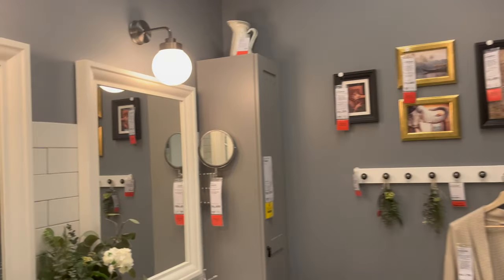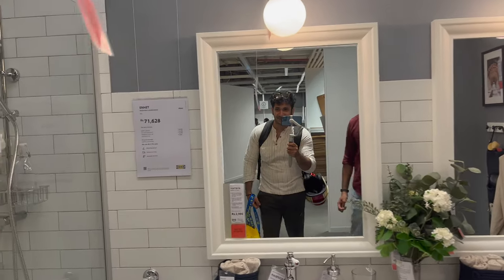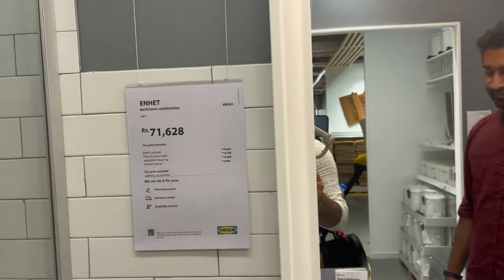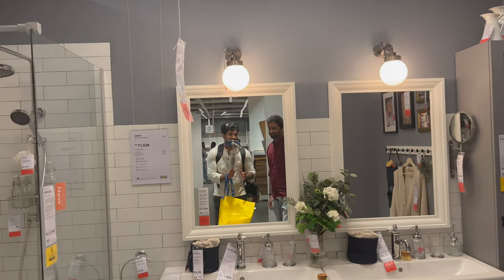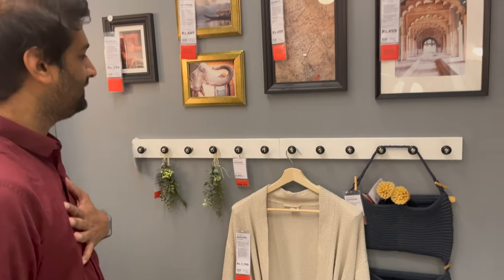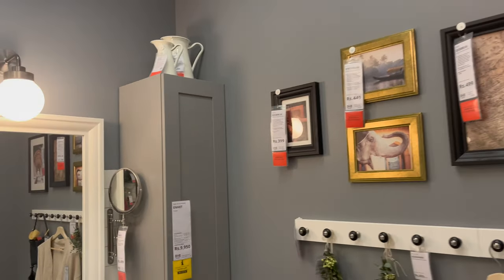Wow, guys, check this out. 71,628, and again it excludes the lighting and the accessories. My god, Macha, what a rich life. No bro, but still 71,000 is actually worth it, I would say, right? Yeah, you get the bathrobe, some paintings. Again, the accessories would not come in this package, which is 71,628.